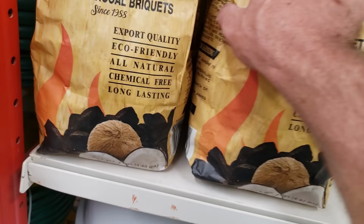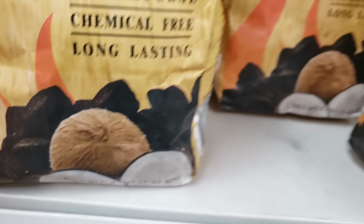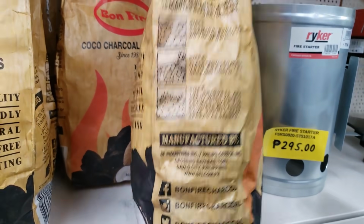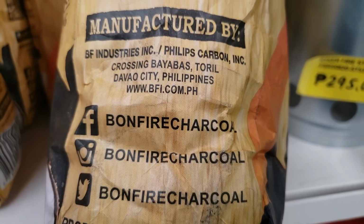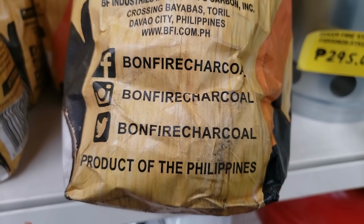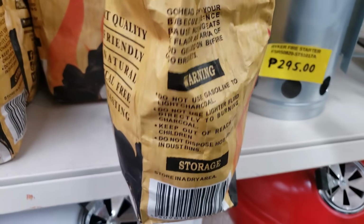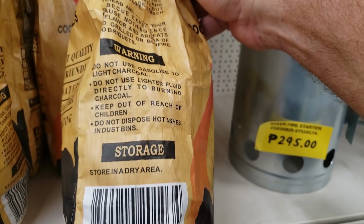I was trying to see what it says these are made out of, because it actually shows a coconut shell there on the outside. That's interesting. A little information on them. You want to know a little bit about it. Product of the Philippines. Interesting. Somebody's getting enterprising and smart on that. That's pretty cool.